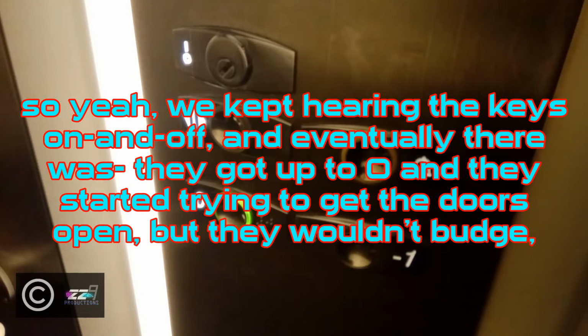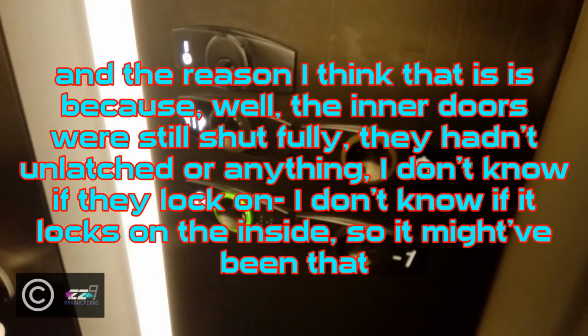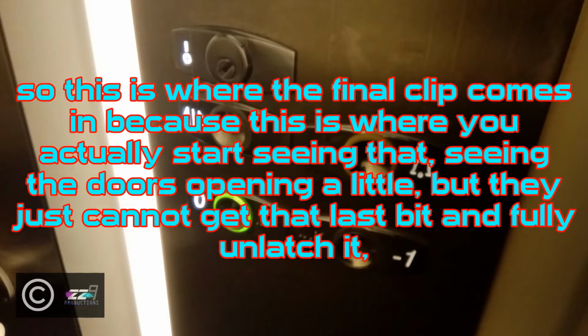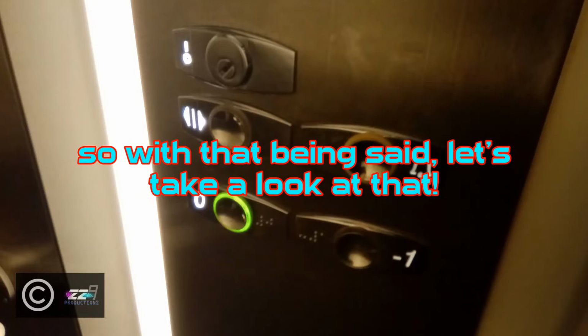We kept hearing the keys on and off, and eventually they got up to 0 and started trying to get the doors open, but they wouldn't budge. I think that's because the inner doors were still shut fully. They hadn't unlatched or anything. I don't know if it locks on the inside, so that might have been causing it to not budge. You could hear it opening, you could even see the doors moving, but they couldn't get the inner doors opening. So this is where the final clip comes in, because this is where you actually start seeing the doors opening a little, but they just cannot get that last bit and fully unlatch it. So with that being said, let's take a look at that.